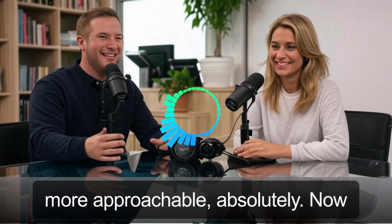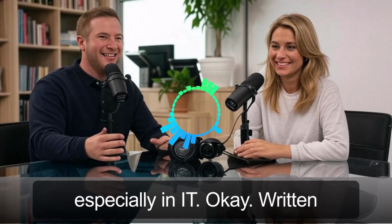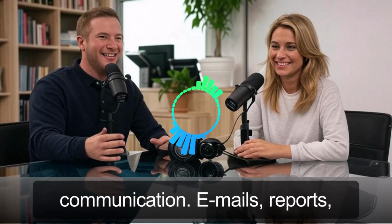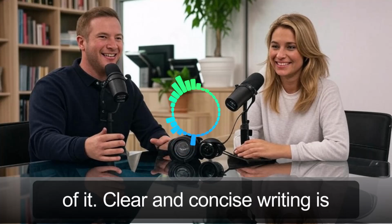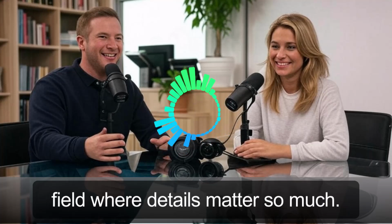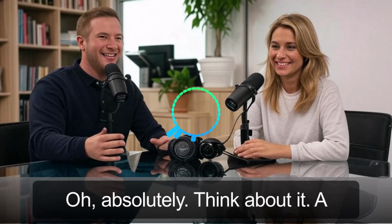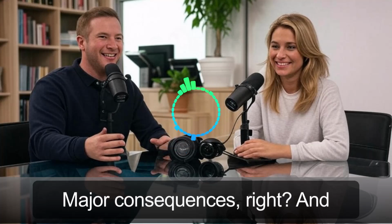Now let's touch on another aspect of communication that's so important, especially in IT: written communication. Emails, reports, documentation, code comments. Clear and concise writing is essential, especially in a field where details matter so much. Think about it. A misplaced comma in code could have major consequences.